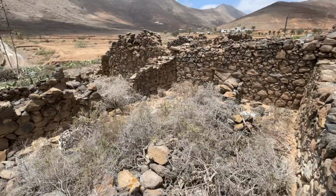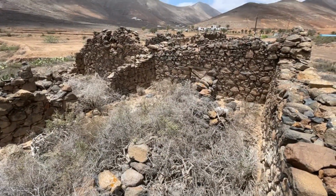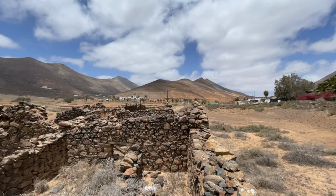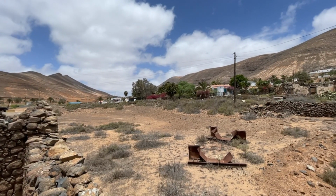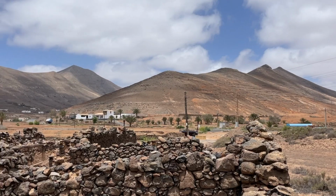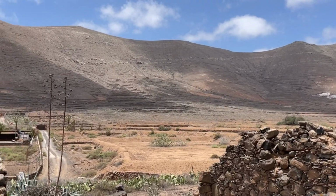I'll have to change the spec sheet now to show 6 rooms here. Really, it's quite a huge ruin. And just standing here, you can start to see a bit of the plot behind and some of the views to the mountains, literally from the walls of this ruin itself.